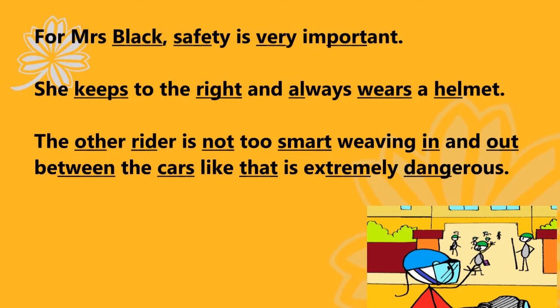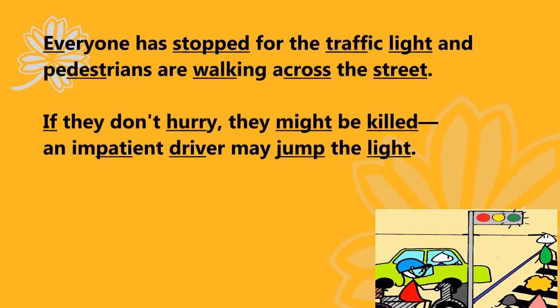She keeps to the right and always wears a helmet. The other rider is not too smart. Weaving in and out between the cars like that is extremely dangerous. Everyone has stopped for the traffic light, and pedestrians are walking across the street. If they don't hurry, they might be killed. An impatient driver may jump the light.